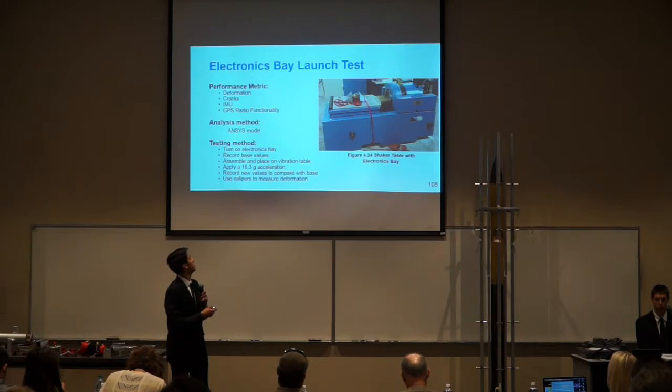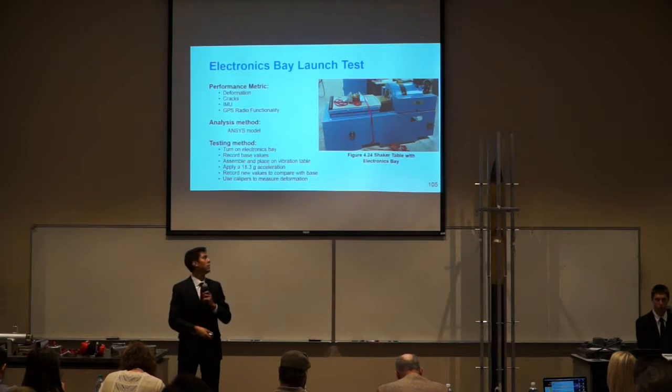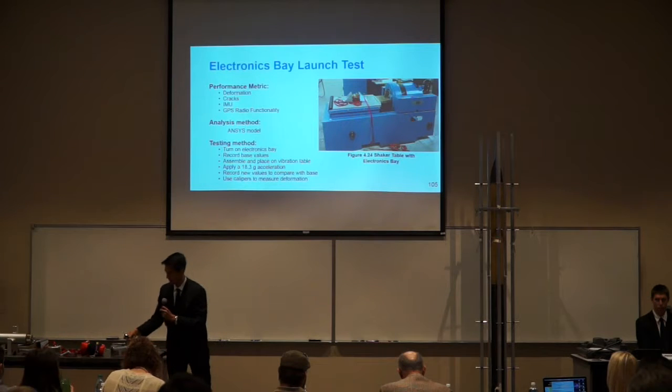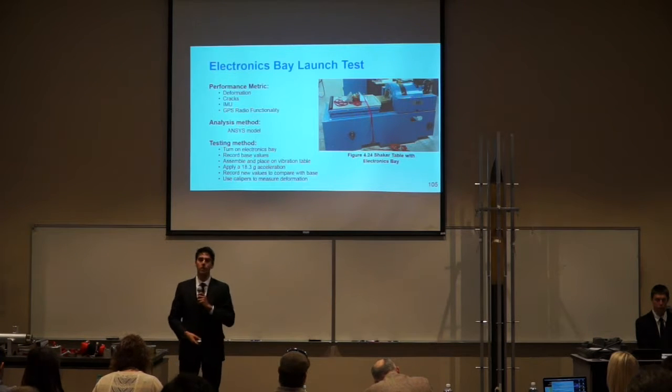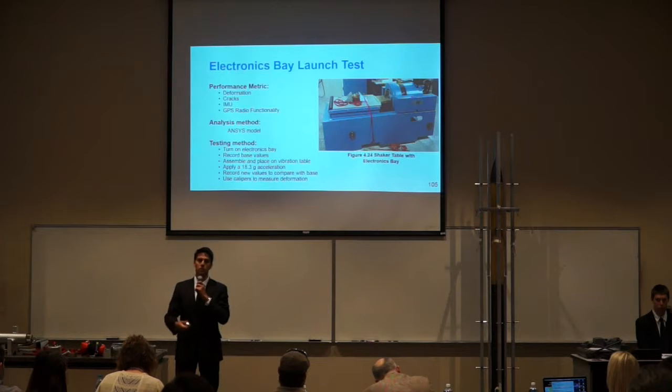Next is the electronics bay launch test. So our performance metrics analyzed in this test were the deformation and cracks of the electronics bay structure, shown here, and the IMU and GPS radio functionality. And so our analysis method was to compare this to our ANSYS model.